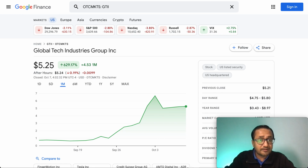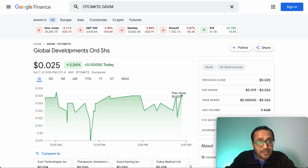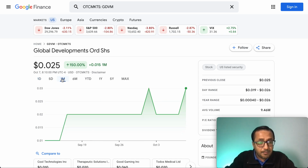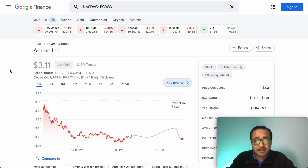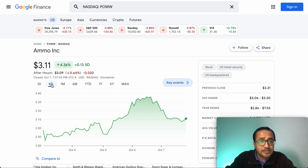So take a look. We have seen GDVM, as you can see on my screen. In 1 month we are up 150%. It can spike up more, but more importantly, the penny stock that I want to talk about is the ticker symbol POWW. It's a Nasdaq traded stock, not an OTC stock, but it is down 6% in the last trading session on Friday. Take a look. In 5 days we are up 4.36%.